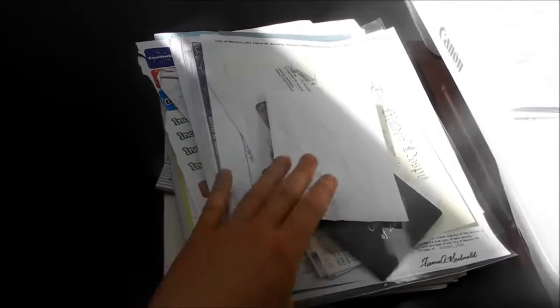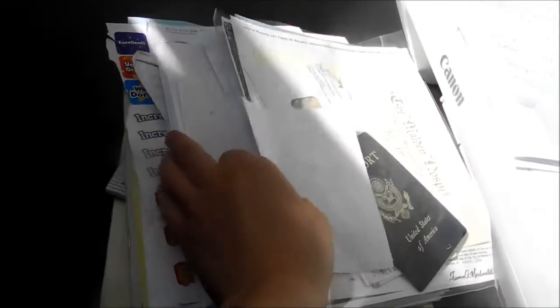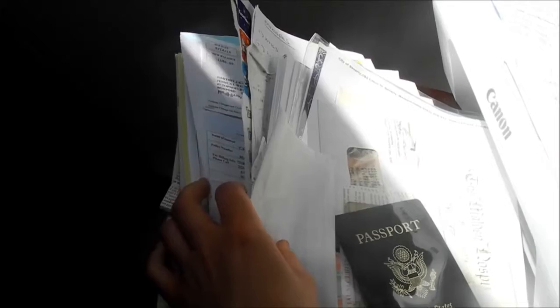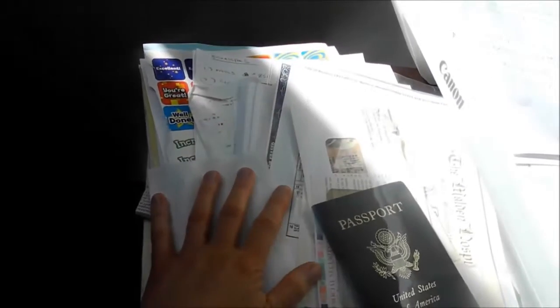I will show you what I am working with. Here we go. So here's what I'm working with. All this stuff on the top is social security cards, birth certificates, that type of thing. I also have some, those are envelopes. I also have some lab work, some receipts, some homeowner's insurance bills I have to send in. So this is sort of all current stuff that I need to go through.